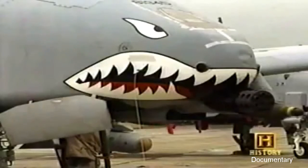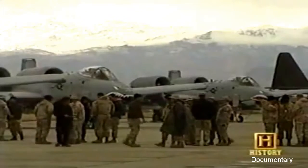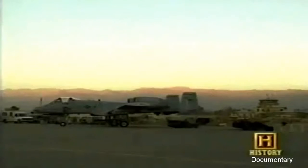The A-10 is the ideal aircraft for the Afghanistan battlefield. The jet is versatile enough to navigate mountainous peaks and deep valleys, while also patrolling and pinpoint attacking their targets. It wasn't bad flying over the mountainous terrain.